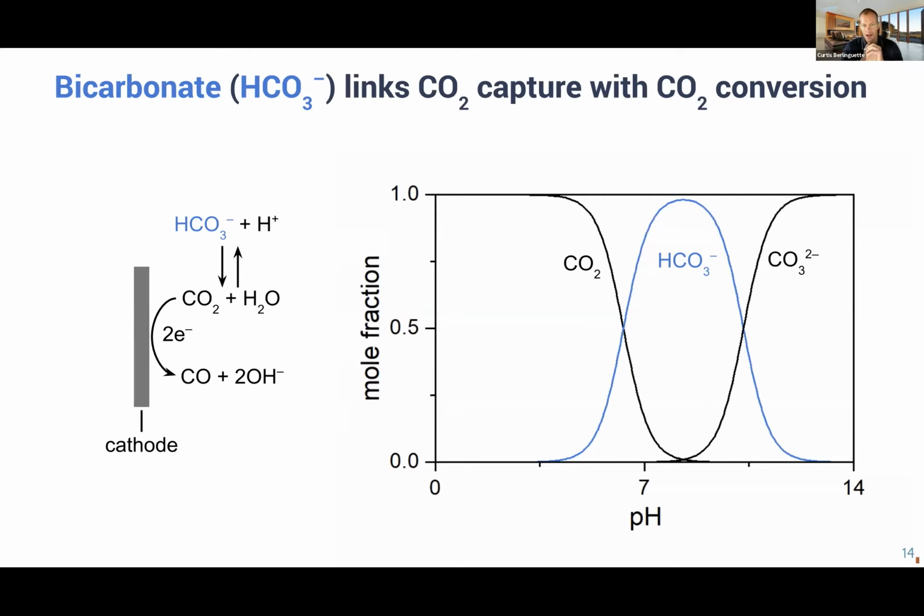The first thing to recognize is that there is this link between bicarbonate CO2 capture and CO2 conversion. All of this comes down to acid-base chemistry. A proton reacts with your bicarbonate species that goes into the electrolyzer, and that will generate CO2 and water. Now that CO2 is what gets electrochemically reduced. It is not the bicarbonate species.